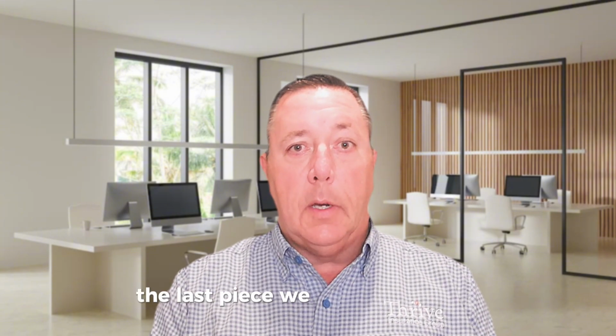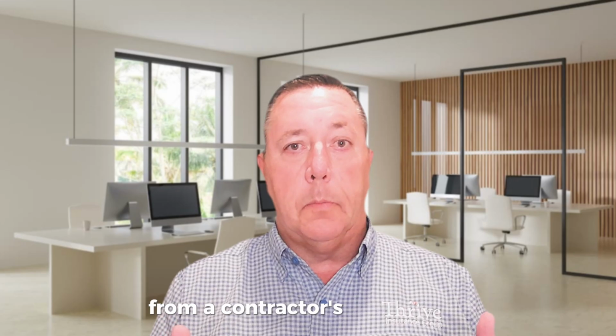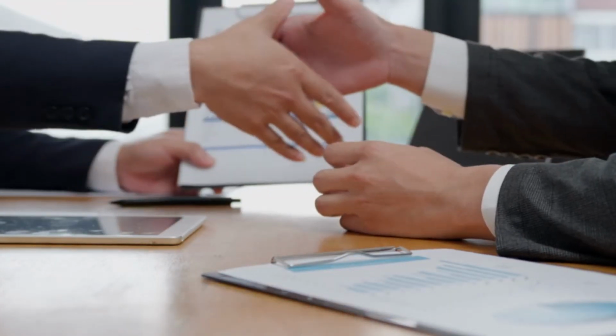And then the last piece we look at is errors and omissions. This is becoming more and more important from a contractor's perspective. It's where you give professional guidance and advice, and you're protected for that professional guidance and advice. So if you're designing something or you are building something out as a contractor or a GC, having errors and omissions insurance, or E&O, is really important as well.